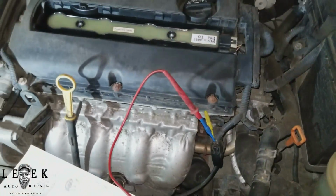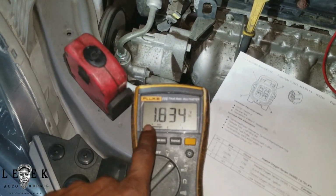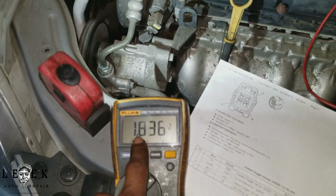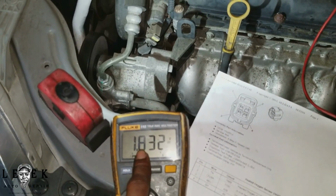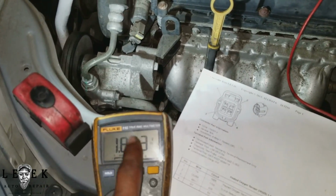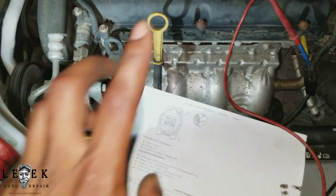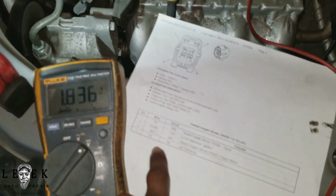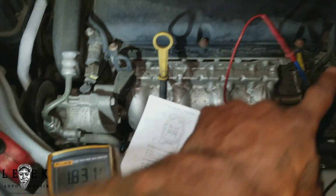I've got it in there, and what I want to do is, you see this right here? All right, 1.8. And what was my range? I said 1.5 to 2.1, right? In between. So I am within range as far as signal goes. The computer is sending this signal to the O2 sensor, and there's a return circuit, which is pin number 3, the signal return, that goes back to the computer.